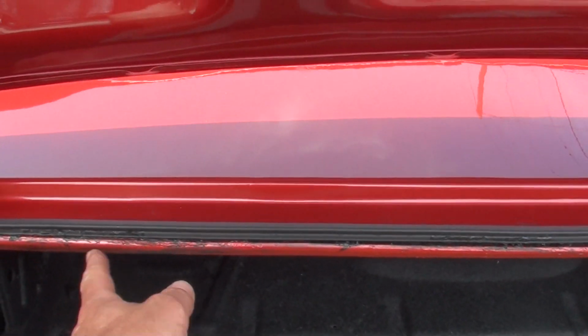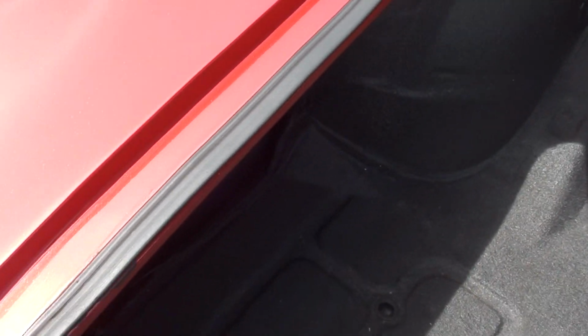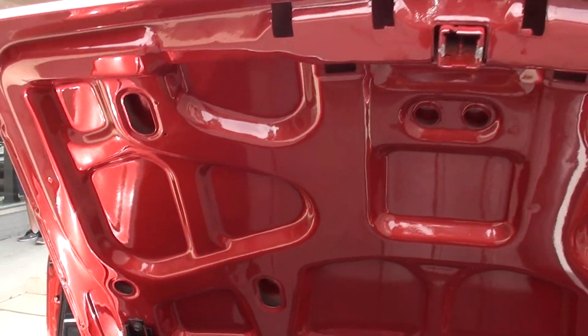Something got a little messy when they were putting the glue in for the seal there. Spare. I can't remember the name of that coating. That's actually a rust inhibitor. It's supposed to be good stuff that they put on the trunk. It should be spackle coat, but I've seen that a lot.